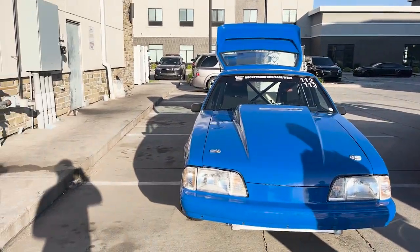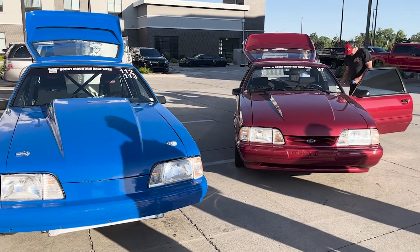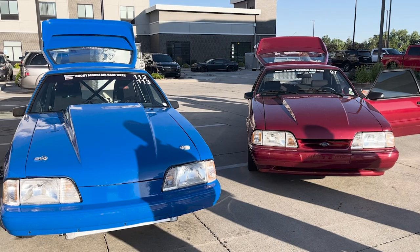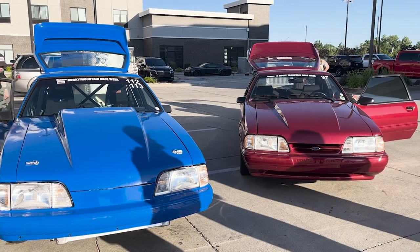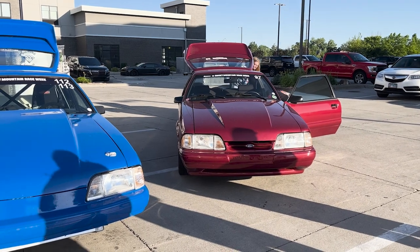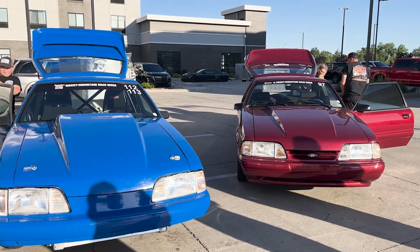Hashtag Candlewood Sweets. We've got both cars basically loaded up and ready to go. We're just waiting on Aleda to be ready so that we can pull out of here. We've got two checkpoints we got to hit today, and then racing at Vandermeer tomorrow. So let's get on the road.